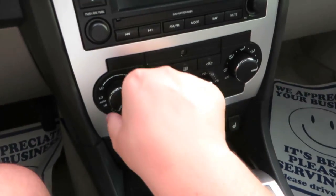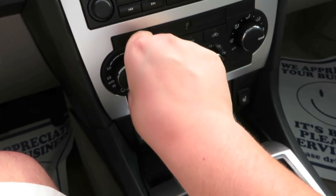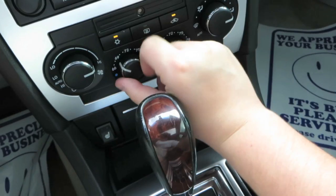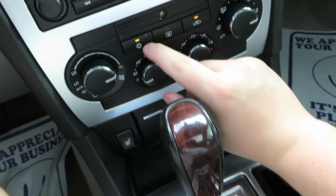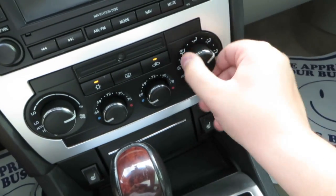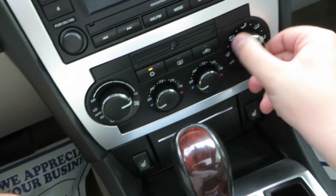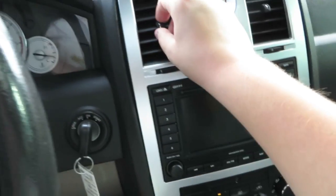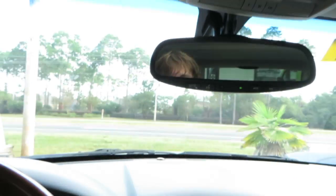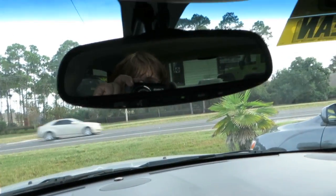Also got automatic dual zone climate control. Fan speeds right here. Got your auto right there. Control your fan speeds. Hot and cold for each side. AC right there, defrost, circulation, different zones as well as recycling. Good easy to use vents, analog clock, Bluetooth hands-free on your mirror.